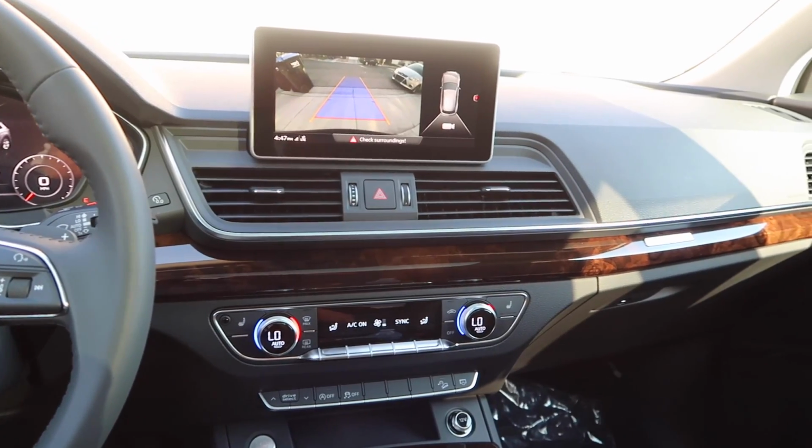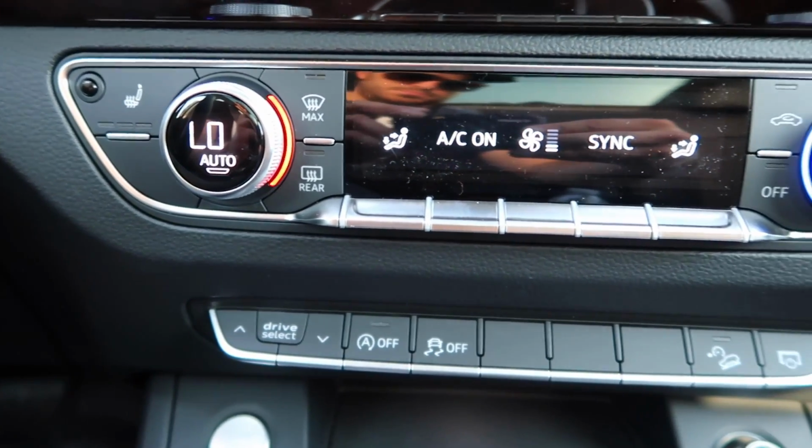This screen that the MMI system comes on does not fold down like the A6 models have, as well as the A3. I'm not sure on the A4, but this one is a static screen similar to the A5 line. Down below that, you have your dedicated HVAC controls.